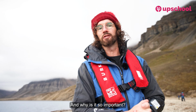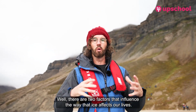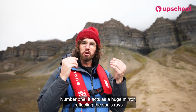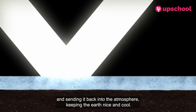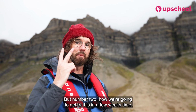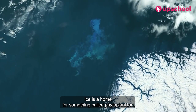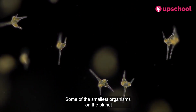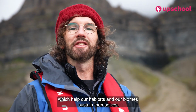And why is ice so important? Well, there are two factors that influence the way that ice affects our lives. Number one, it acts as a huge mirror, reflecting the sun's rays and the sun's light and sending it back into the atmosphere, keeping the earth nice and cool. But number two, and we're going to get to this in a few weeks' time, ice is a home for something called phytoplankton, some of the smallest organisms on the planet, which help our habitats and our biomes sustain themselves.